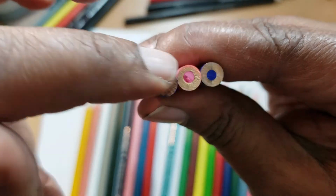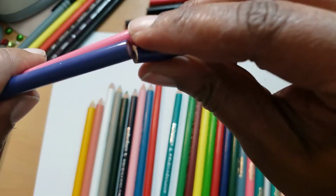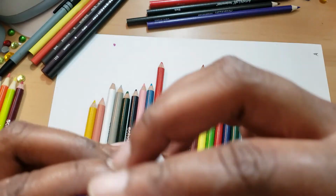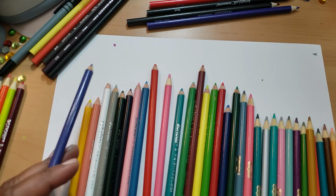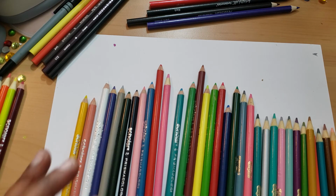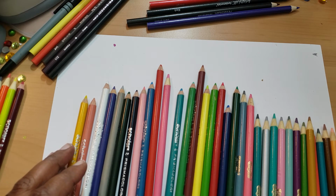These two are more similar in size, versus the Artist Loft, which is much smaller in that regard. Also, they all have different colors. I was going to pick five colors, not red, orange, yellow, blue, green, but five colors that had the exact same name. With the Artist Loft having 36, the Prismacolor having 24, and then the Crayola having 50.